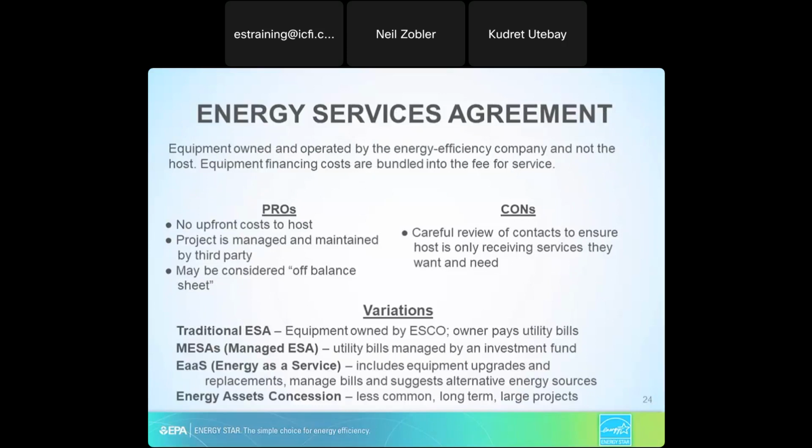Energy services agreement. Again, in these agreements, the equipment is owned and operated by the energy efficiency company and not the host. That's an important distinction because if you want to keep something off the balance sheet, the assets go on the balance sheet of the owner of these assets. So if the host does not own the assets, the energy service company does, then they're the ones who can capture a lot of the benefits, but they are also allowing the host to treat this as an operating expense.